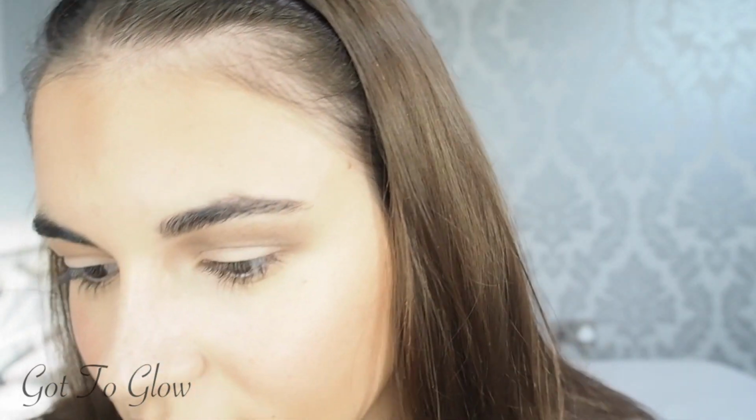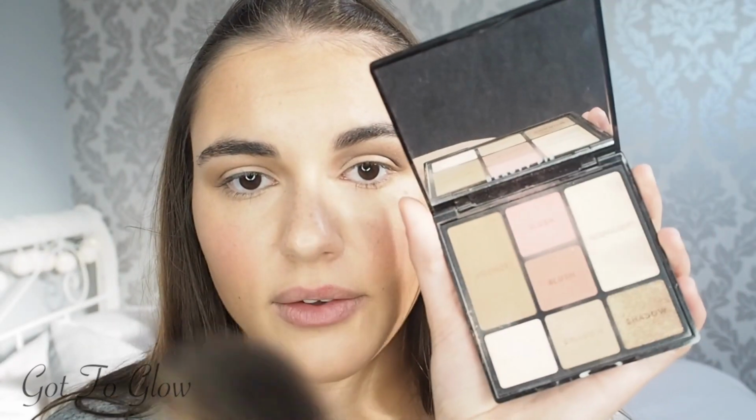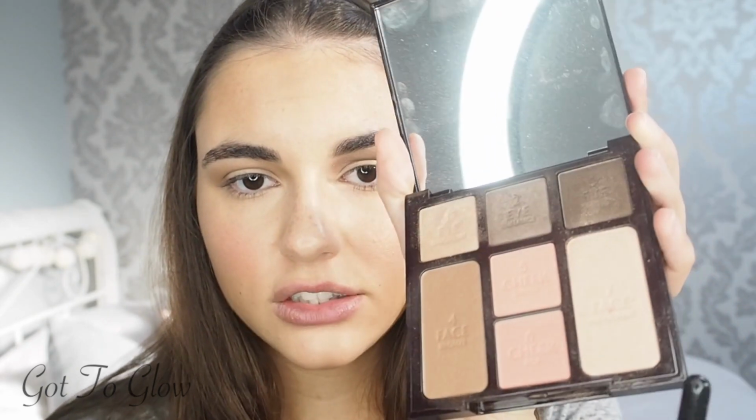I'm going to go in with highlighter. So for me, this is going to be the big giveaway, because I'm very fussy with my highlighters. Going with the Beauty Pie one first, this big one here. I'm just going to use this fan brush and dip it into the highlighter, and then apply it to my cheekbone. And then with the other side of the brush, I'm just going to apply this Charlotte Tilbury one and see the difference.